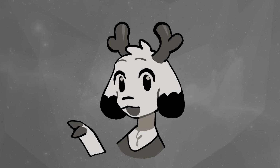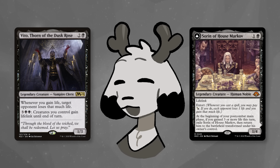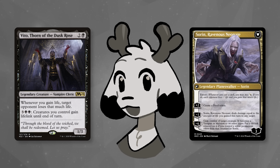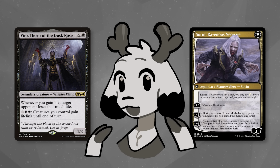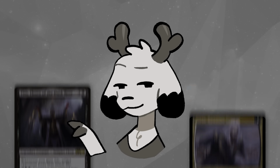Whoa, wait, Elk from the future here. I'm also considering a Vito or Sorin, the 2-mana Sorin that flips, as legendary creatures for the deck as well, because I can return them with Goryo's Vengeance or a different reanimation spell to big life gain nuke someone, especially with the life swapping or a Children of Corliss.